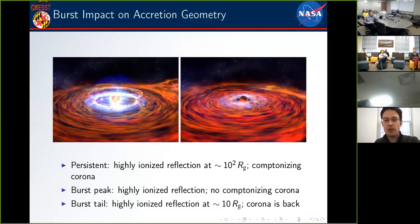One process that could produce this is, for instance, Poynting-Robertson drag, where the drag of photons that are impacting the inner disk could cause them to lose angular momentum and fall in.